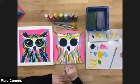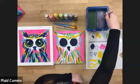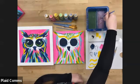Again, do as much or as little of this color as you like. If you really like the hot pink, add a ton. And if not, then don't add as much. It's totally up to you. I love the hot pink, so I put a lot.